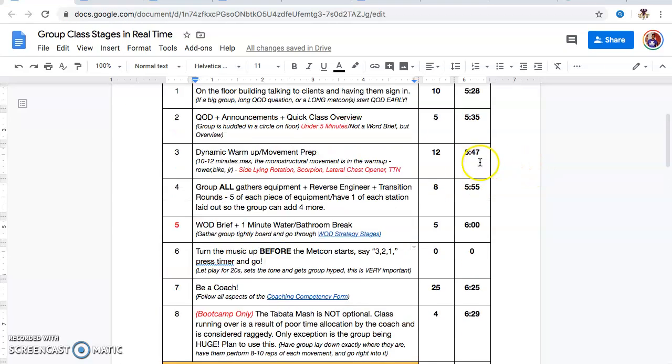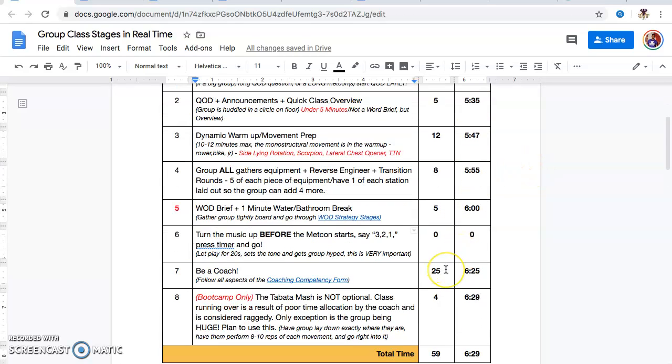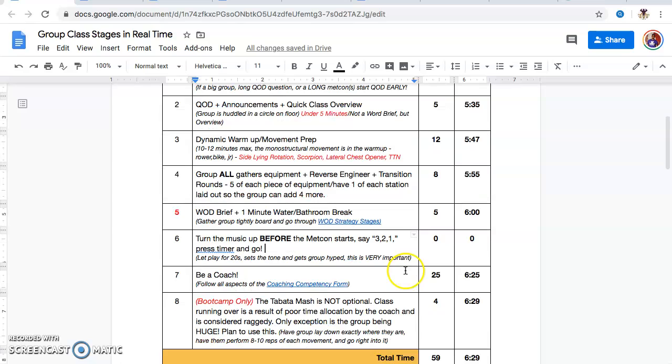Be a coach. Basically, guys, in this set of one Metcon, your Metcon is going to be about 25 minutes, could be longer, 25 minutes or less. So basically, just be a coach. Goes to 625, and then you have your boot camp only. The boot camp only Tabata mash. Let's make sure that Tabata mash goes in.